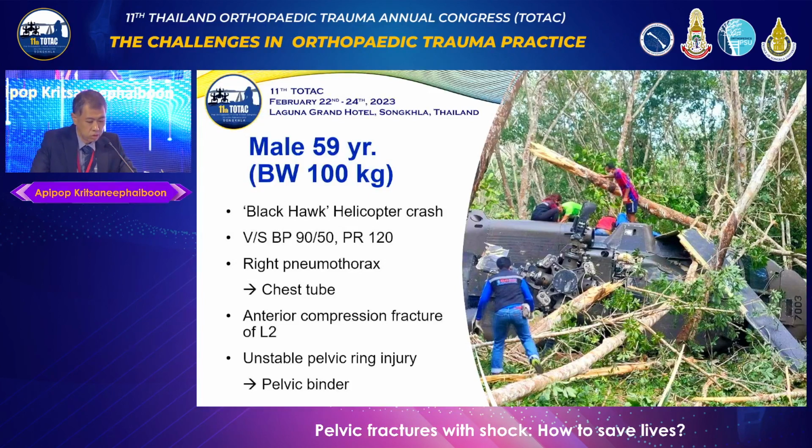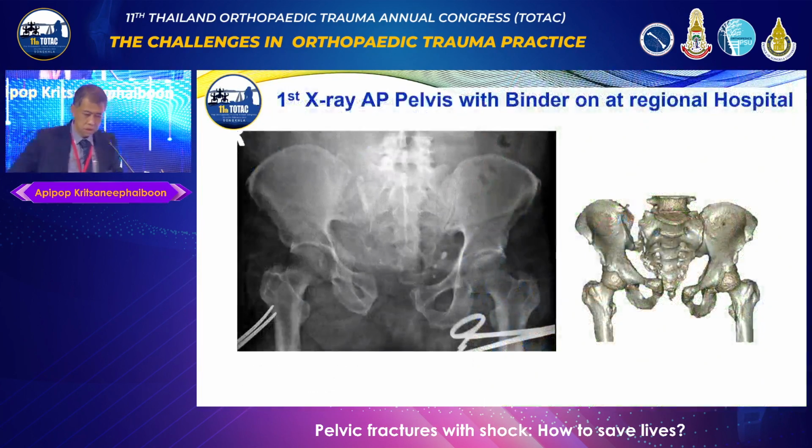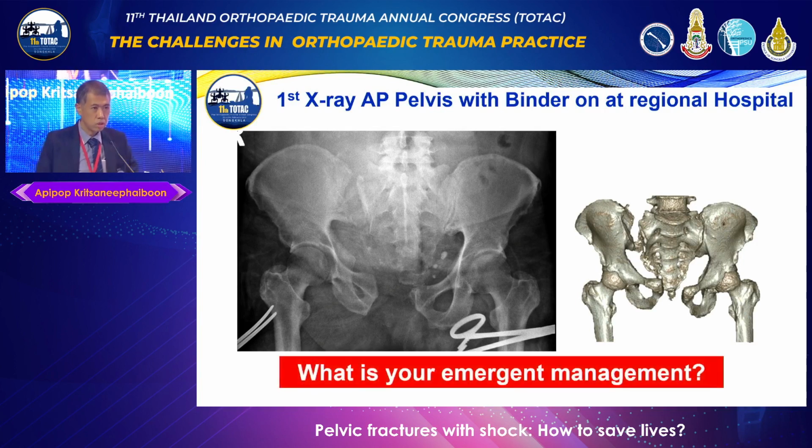He had a right pneumothorax for which we inserted a chest tube. We have anterior compression fractures at the lumbar level, and he also had an unstable pelvic fracture that we initially applied a pelvic binder to. This is the first X-ray when he came to our hospital, and this is the binder applied at the regional hospital. When you look at this pelvic fracture, it's very highly unstable, and he is not in a good condition. So the question is, what is your emergency management, or how do you save his life?